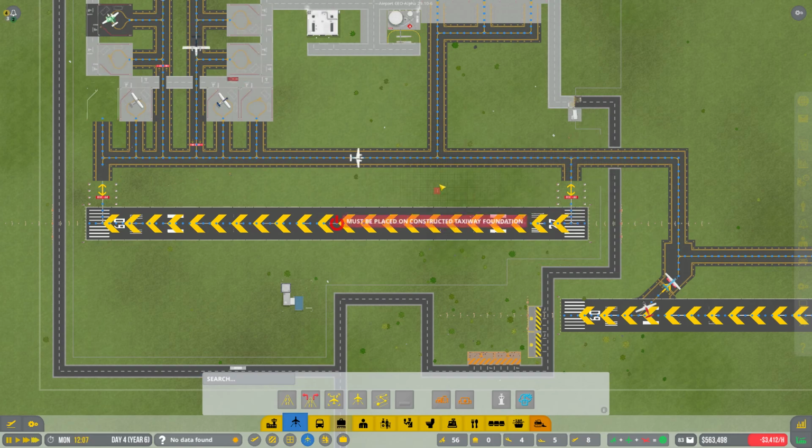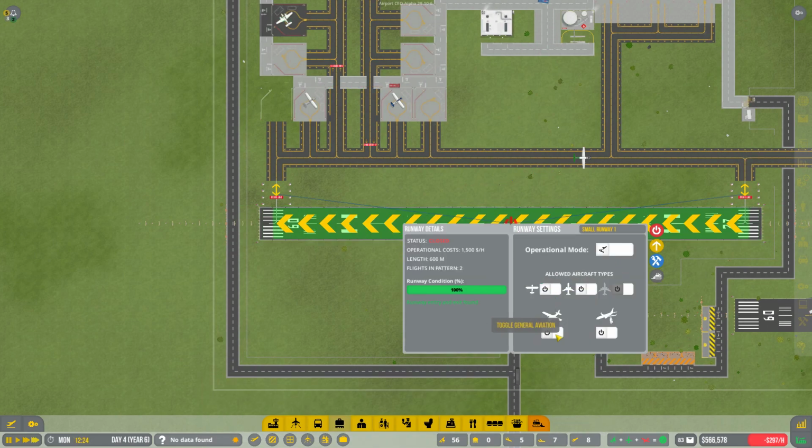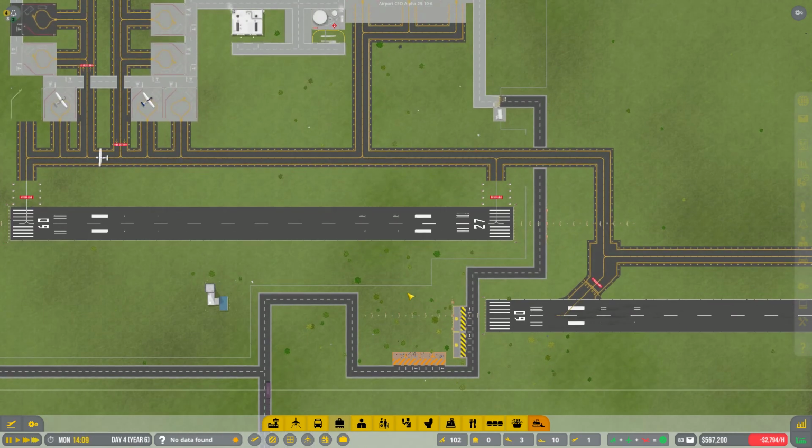Cool, so I hope you've liked this. I'm probably going to do some troubleshooting off camera and just see if we can get this one resolved. Get this one, so GA, small, and let's turn him on, and let's see if we can get those 2 flights in the pattern 3. So maybe I'll just get them ready to land. Shall we just do landing? Yeah, let's do arrival only and see if we can clear that out to 0. Flights in the pattern 3 still, so that's interesting. I'll need to find out when that's got flights in pattern 0, and then I'll get that fixed.